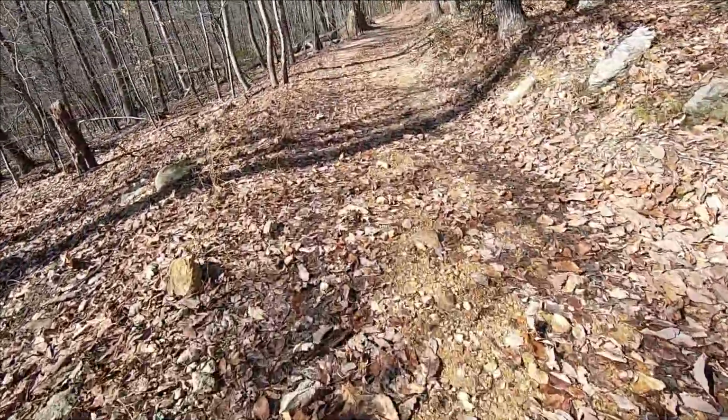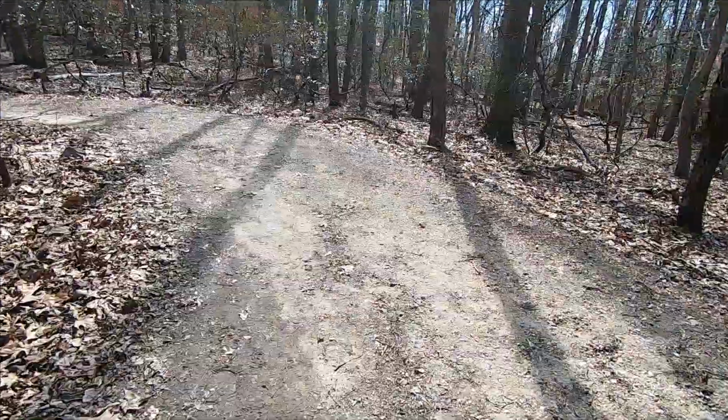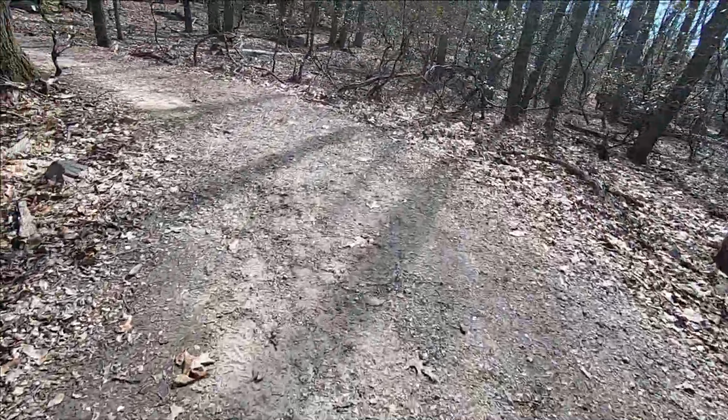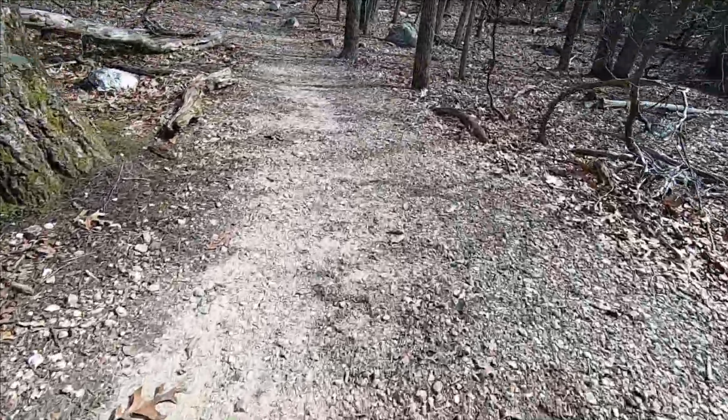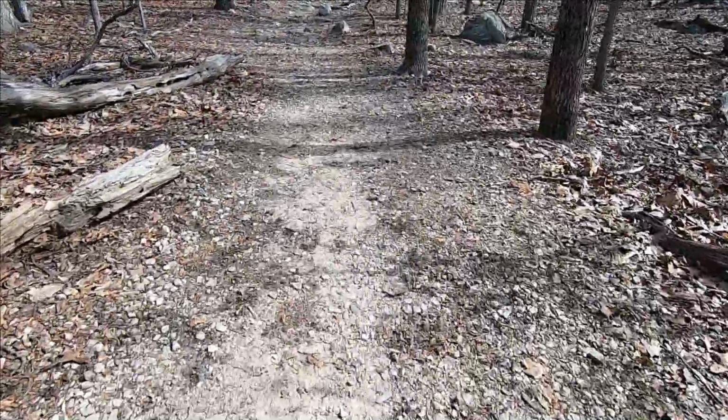I didn't see anyone running on the path the day I was there, but there were quite a few sections that were quite flat. So if you're a trail runner, this might be something for you to consider.